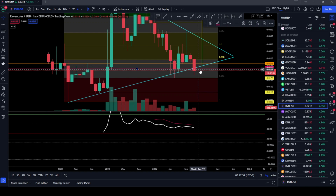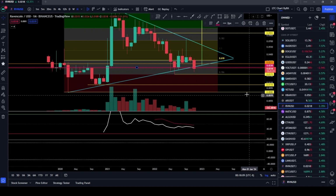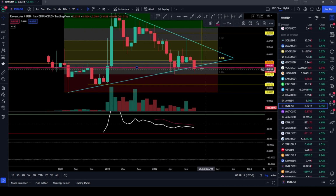So we are beneath that line right now, which is not a good sign for Ravencoin. But we still have 15 hours and 41 minutes to go. And we do have a green market mostly on the right-hand side here. So it's not even that big of a move that it really needs to make in order to get up above that by month close.